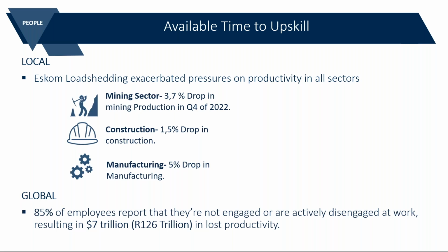Locally, most of us know Eskom load shedding has aggravated the pressures on productivity in all sectors. In Q4 of 2022, in the mining sector, there was a 3.7% drop in mining production, and in construction, there was a 1.5% drop. In manufacturing, there was a huge 5% drop. And if we're looking at the global statistic, 85% of employees reported that they often are disengaged at work, resulting in 126 trillion rand loss in productivity.